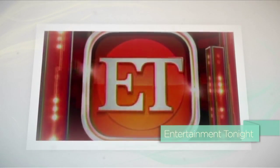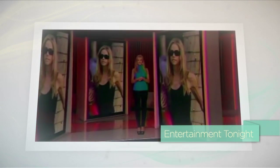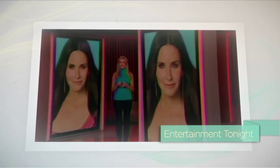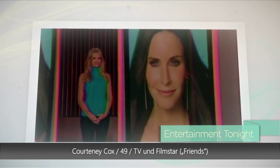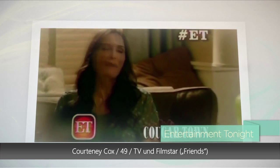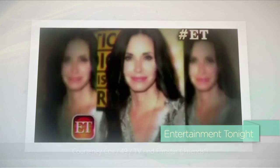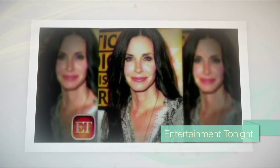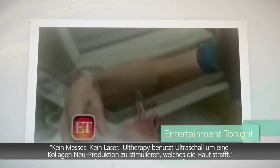Now, Entertainment Tonight, the worldwide leader in entertainment news. And have you seen how terrific Courtney Cox looks these days? Well, let's get started with Courtney's beauty secret revealed. 90% of the time, I'm just such a positive person. She may be labeled a cougar on TV, but in real life, Courtney Cox sure doesn't look like a woman about to turn 50. In part, that's because Cox has admitted to undergoing Ultherapy.